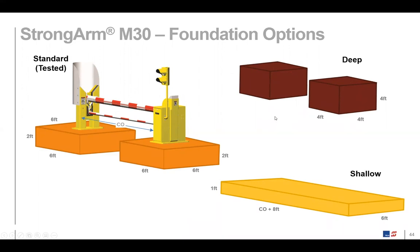But in areas like, as I go further north, Chicago, Canada, where they have more frost line concerns, they need to go further down. So there we have a deep foundation, and that's a 4x4x4 cube. And so that'll put it deeper in the ground, obviously, right? And then for certain areas where maybe they don't want it to be even 2 feet because there's critical infrastructure, pipes and things of that nature in the ground, we do have a shallow foundation.